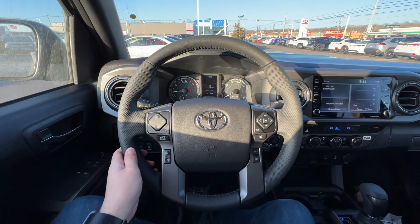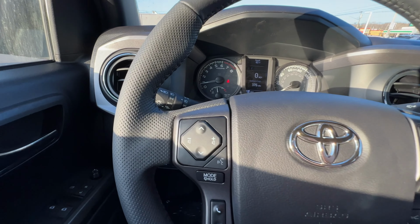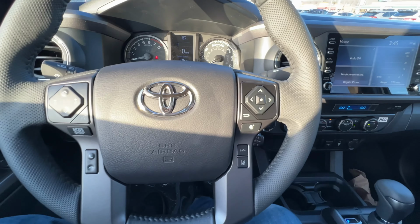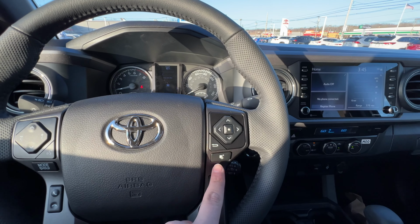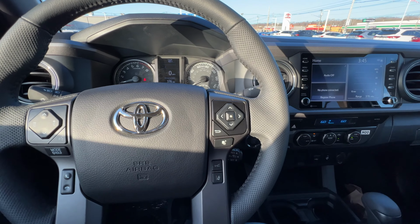The steering wheel feels good, wrapped in leather, and has a really nice thickness to it. Right here on the left, there are the volume controls, voice command, mute button, and phone controls, and on the right are a few buttons to control the screen in the middle. And there's a back button. This will take you back to the main screen, and then you'll have the Toyota Safety Sense.